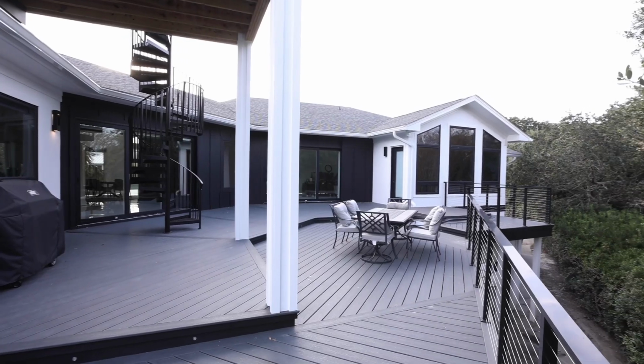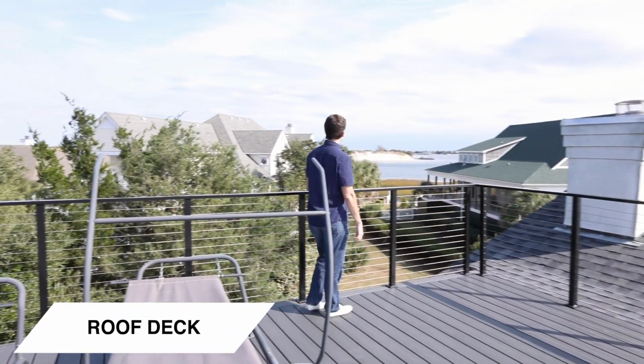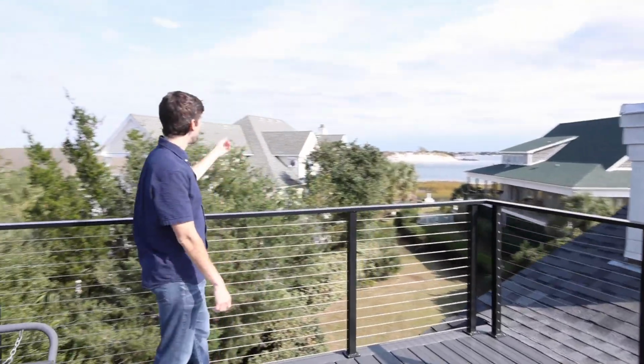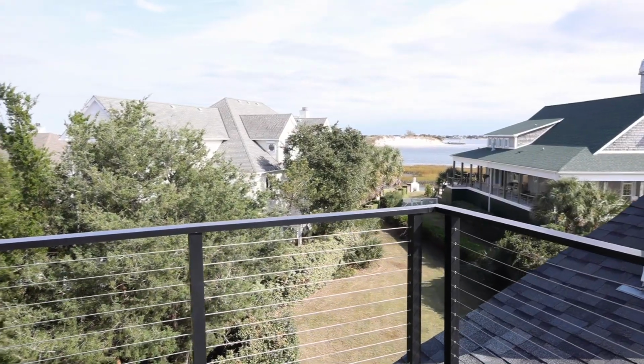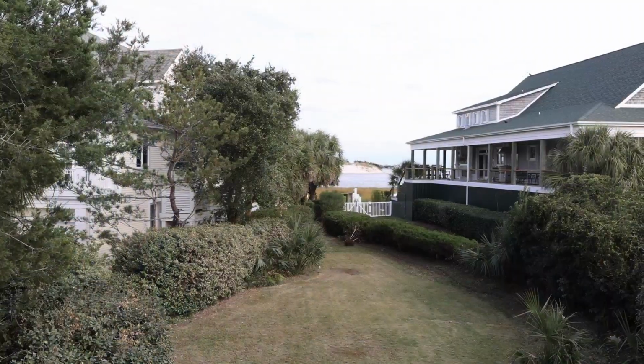Making our way upstairs to the roof deck. This is the Intracoastal right here. You're looking at the inlet. Wrightsville Beach is over there, along with Masonboro Island. Hopefully next year at some point before the summer, I'll have a pool put in back there. So yeah, this is the roof deck.